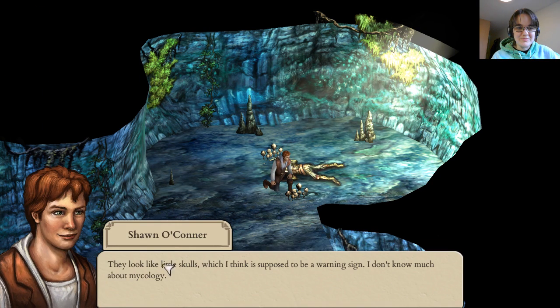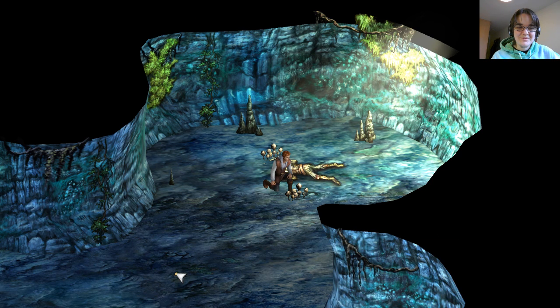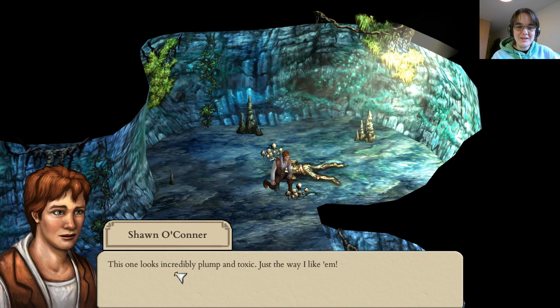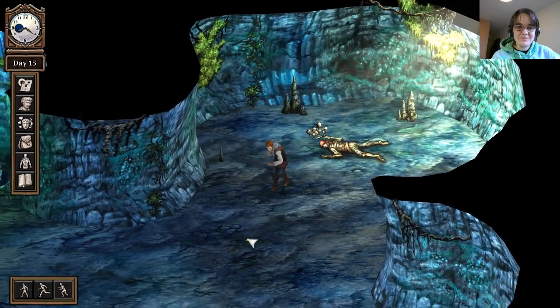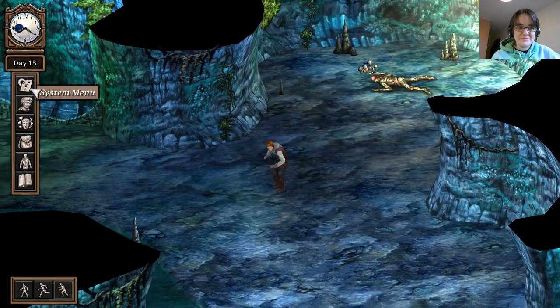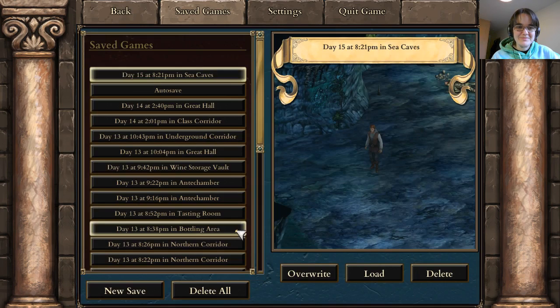And also, what are these? These are mushrooms that look like little skulls, which I think is supposed to be a warning sign. I don't know much about mycology. In fact, I don't know much about anyone's ecology. This one looks incredibly plump and toxic, just the way I like them. There's our death's head mushroom. Which means it's a good time to overwrite our last save.